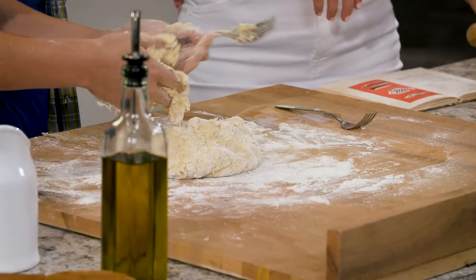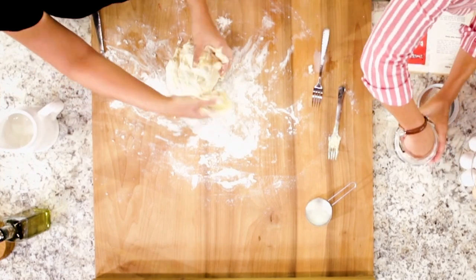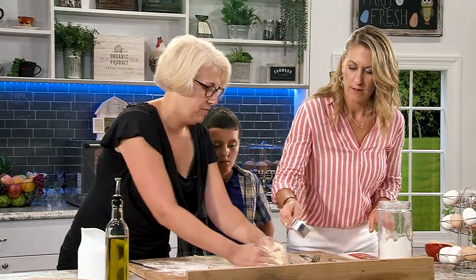So this is where the process really comes in. You can see it requires a lot of tricep movement. And then really get in there. When this is made, all this looks like a mess, but it will come together. Yeah, you can put some flour off to the side, then I can just pull it in, however much we need.